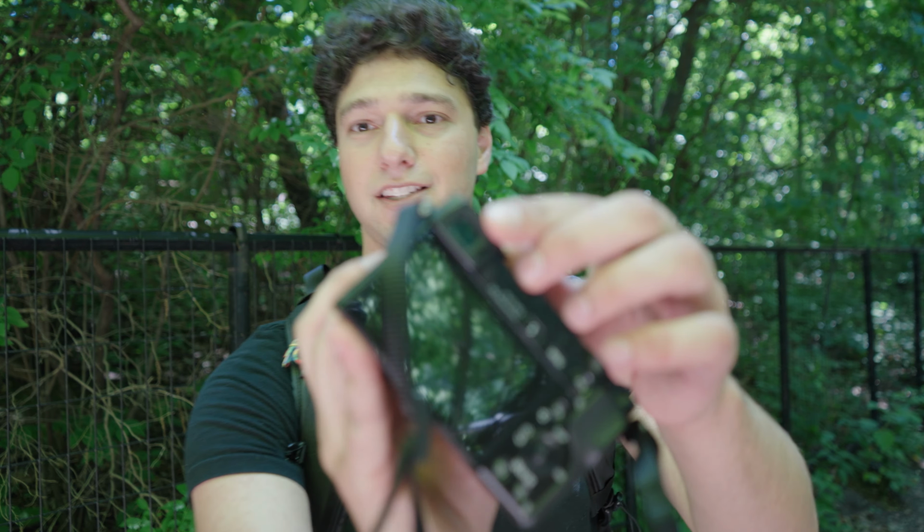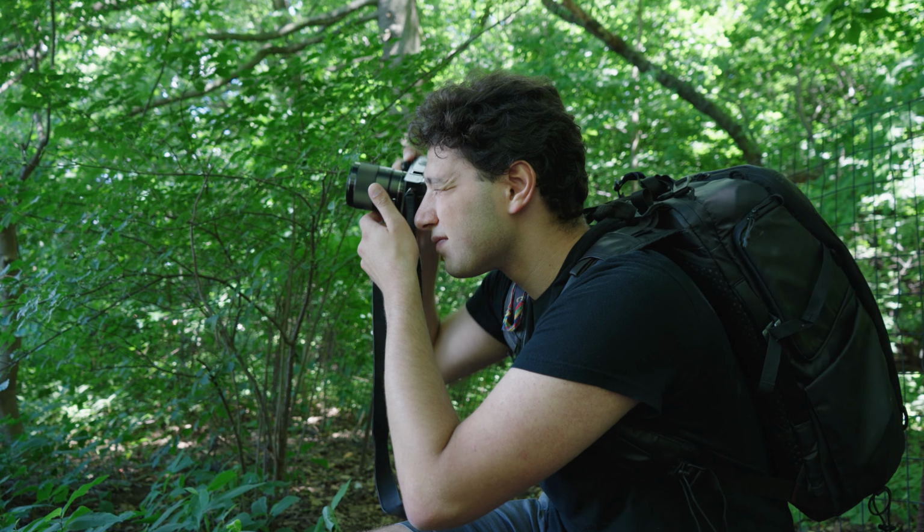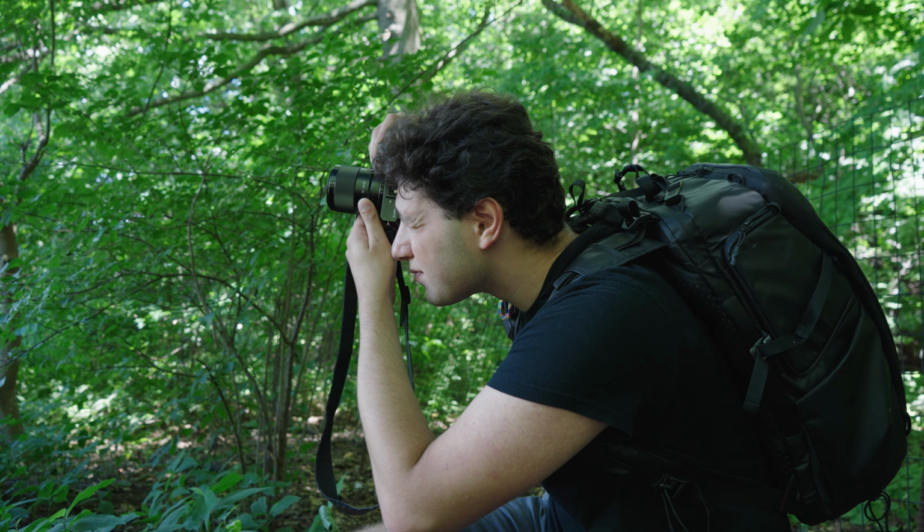The other thing I want to talk about is the EVF. It's small. It's kind of useless if you ask me. You can use it, and if it's really bright, it is helpful, but I find myself using the articulated screen on the back a lot more, and it's pretty usable, although it's not super bright in direct sunlight. It's kind of hard to see.